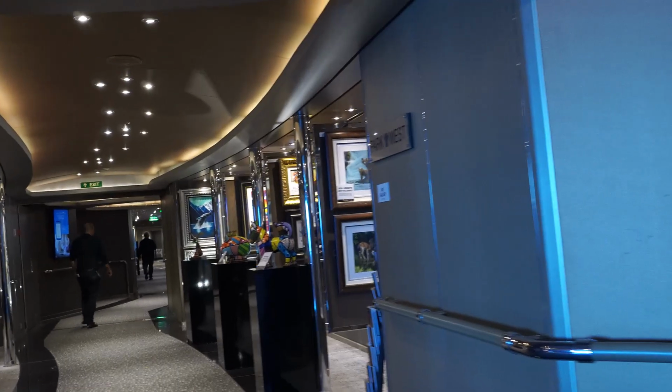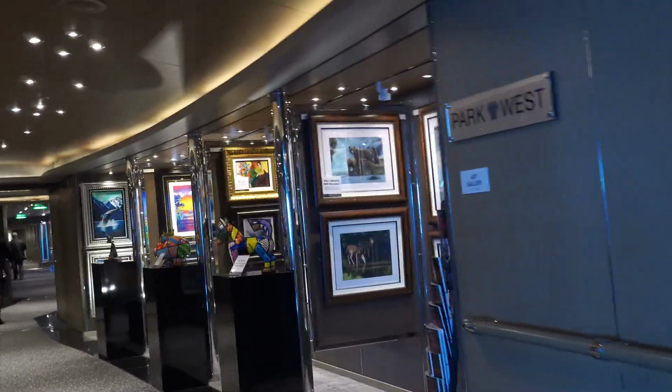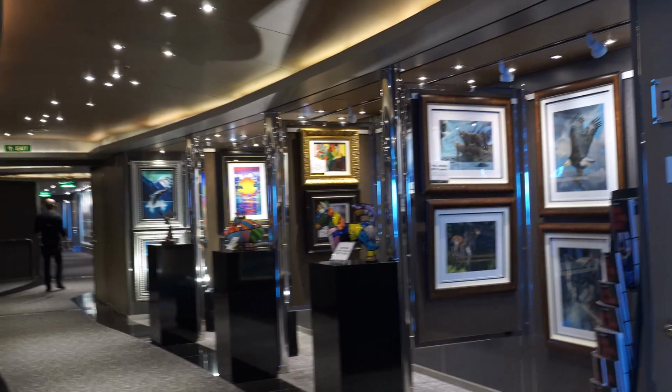They even have an onboard auction for art. Additional upsell revenue for the cruise ship. We can follow that. You can do it too. Think of some ways you can upsell to your consistent clients.